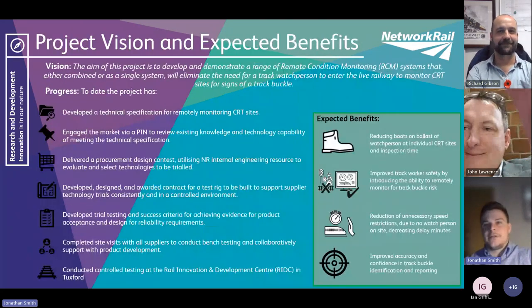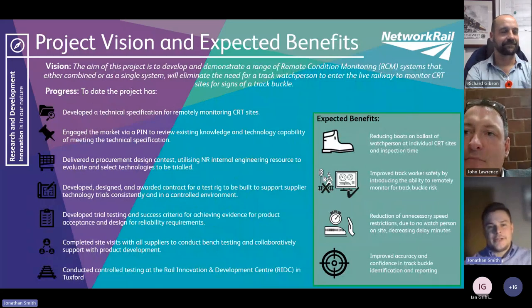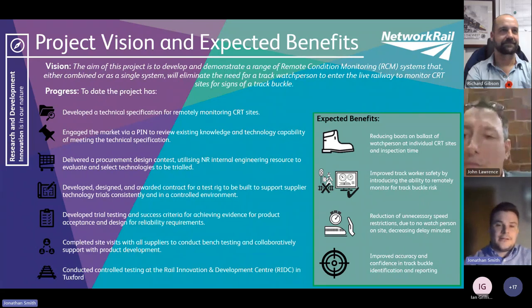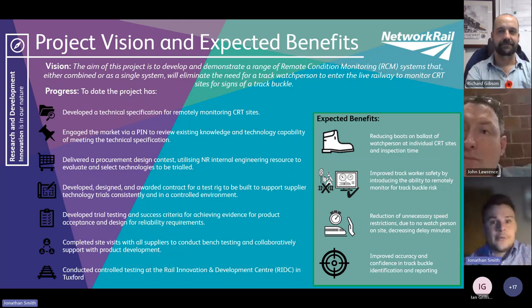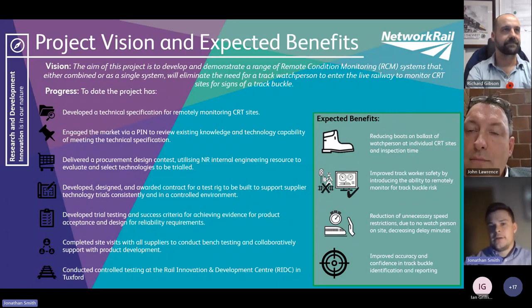So moving on from Richard there, he's really framed the background information and the picture of the scope of the project and the issues we were trying to solve. So the R&D project was born, with the vision to develop and demonstrate a range of these technologies, so remote condition monitoring systems that either combined or as a single system could eliminate the need for a watch person to enter the live railway. That's what we were really after.